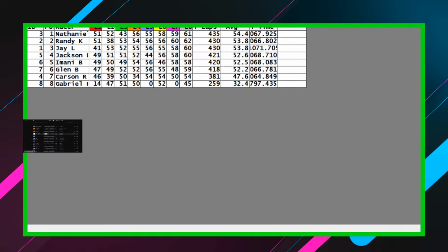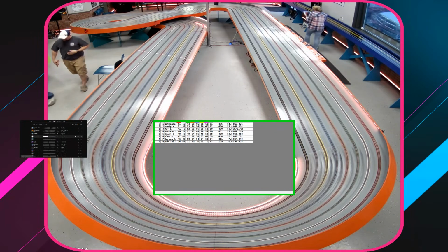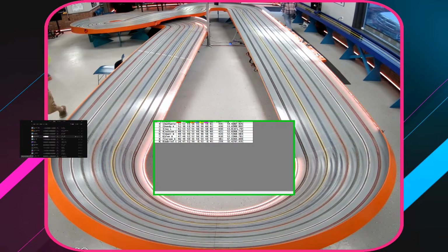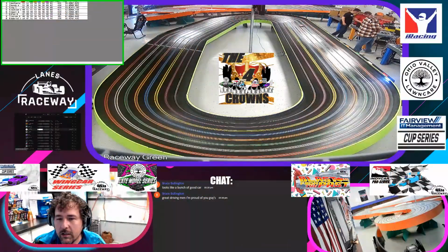But other than Carson and Gabriel having some issues with their cars, all the way from 418 to 435, very, very close racing, as you guys can tell. But definitely stick around as we move into every one of the guys getting a picture right there at the podium as we move into the wing car coming up next.